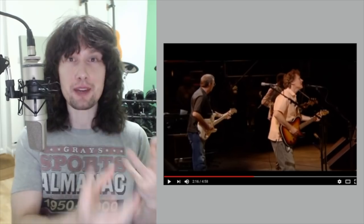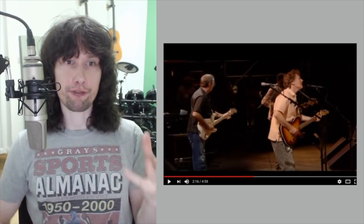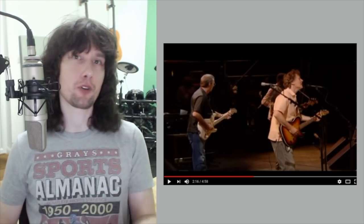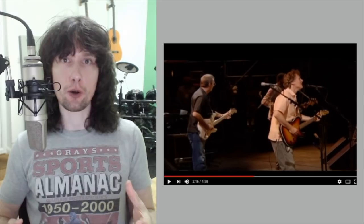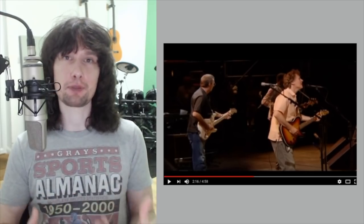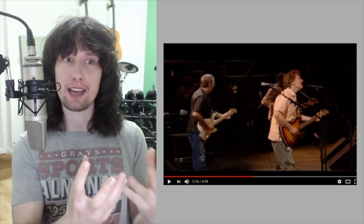Another thing that I love about this performance is the fact that there's so much headroom. And what I mean by that is there's so much space in the recording. We've got 4 guitars here, we've got bass, we've got backing vocals, we've got drums. We've got so much going on that it could just be an absolute mess. But listen to the spaces that are left in there.